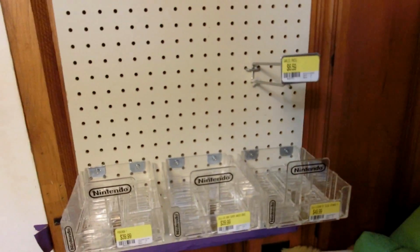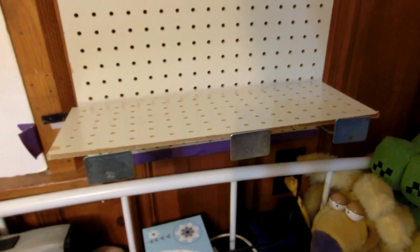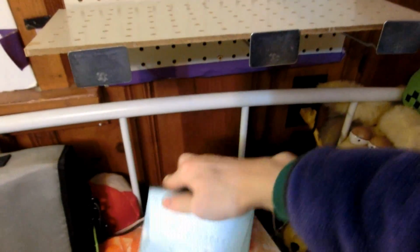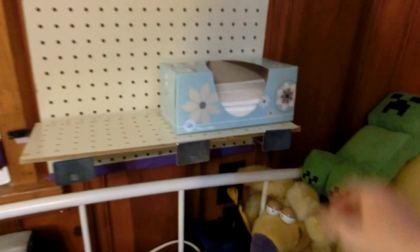That's awesome. Oh, I just had an idea. Okay, now check this out. Oh, look at that. It's awesome. Just have my stuff there. It's a nice little shelf.